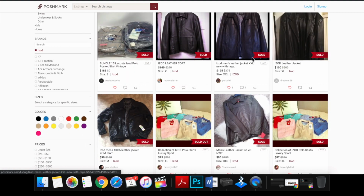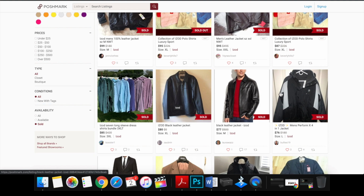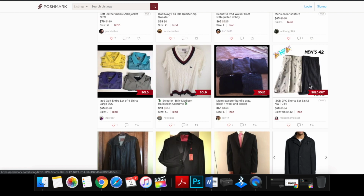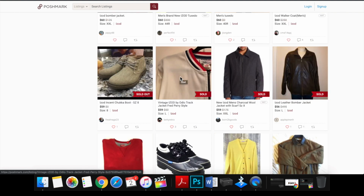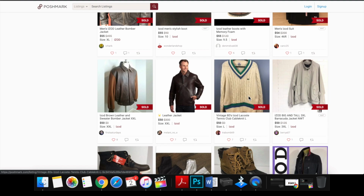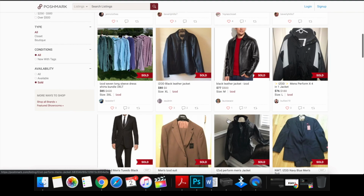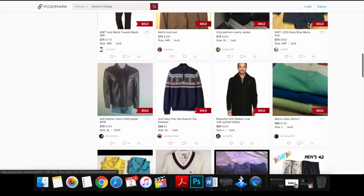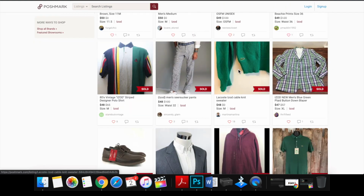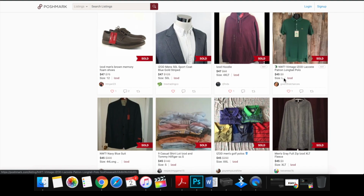Leather. Granted, this was new with tags. Leather, collection, lot, leather, performance jacket, suit. A lot of stuff new with tags. And then when we get down here, vintage Izod Lacoste, Izod leather jacket. So some of the vintage stuff is trickling into Poshmark, but you see more of Poshmark being the modern stuff, but the nicer modern stuff like the leather jacket, their most expensive jackets, their suits, stuff new with tag. There's some of our vintage Izod Lacoste. There's a new with tags one by itself, sold for $45.